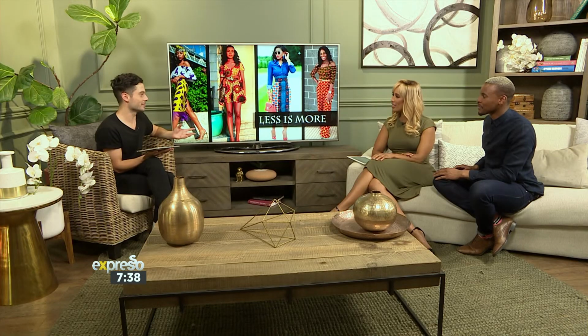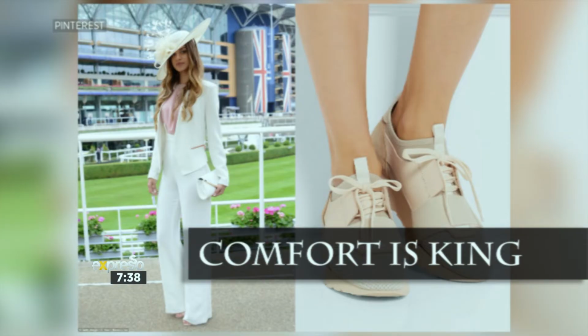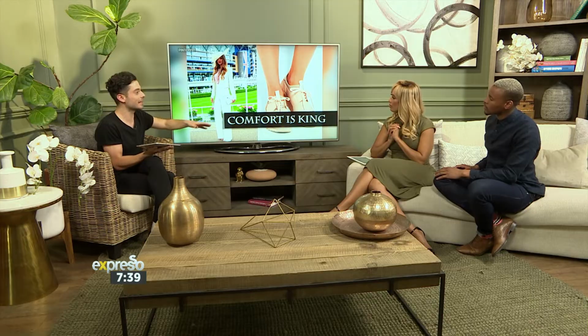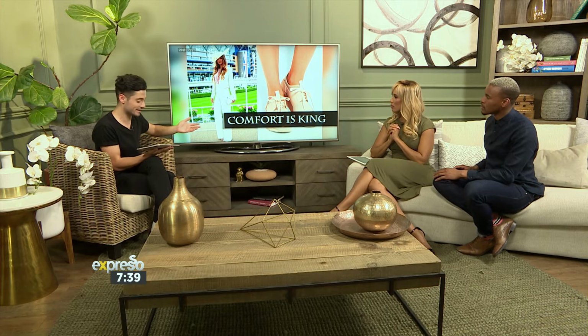Number one, comfort. I think this is so cliche, but it's so true, guys. You have to be comfortable. As a personality, it's important. With people taking photos of you constantly, if you're not feeling good inside, it's going to show on the outside, right? Something like flats, I think. People don't think you can do flats at an event like the Sun Met. A stunning brogue or an Oxford really goes the distance.